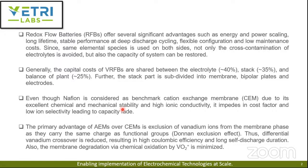Since we are using the same element species, vanadium, at different oxidation states, on both sides of the system, the contamination of electrolytes is avoided. Generally, if you take a VRFB system, the capital cost is mostly with respect to the vanadium-based electrolyte at 40%, the stack at 35%, and the remaining balance-of-plant components at 25%. The stack component is still subdivided into membrane, bipolar plate, electrodes, etc.